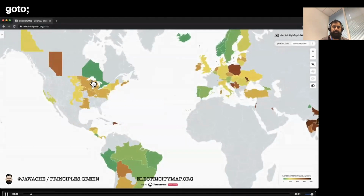There's a really great resource called Electricity Map, and I'll show you some of this. The Electricity Map is really, really good. You can go to the website and hover over different areas, and it'll tell you at that moment in time what the carbon intensity is. So you can see, like, Germany was 185 at this time.